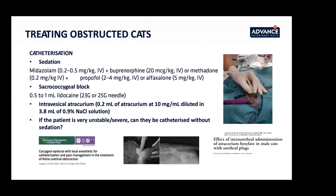For that reason, when you see a patient that is very unstable, maybe you can try as a first step cystocentesis, and this cystocentesis can allow you to gain some time to try to stabilize the patient before placing the catheter in the cat. But if you are very good at catheterizing cats, you can try to do it in a patient without any kind of sedation, but it's not recommended.